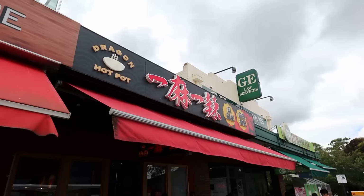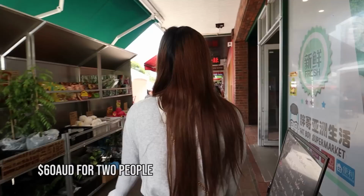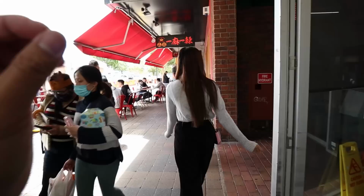So, the first hot pot restaurant that we're visiting is called Dragon Hot Pot. Yes, and the average price for two people here is $60. $60, that is quite affordable. And what I love about this hot pot restaurant is that the soup broth is absolutely amazing. And there's a lot of things that you can choose from, and we'll show you how it works inside.